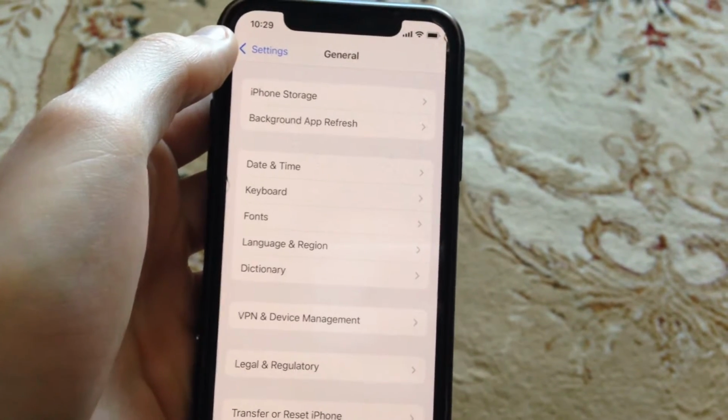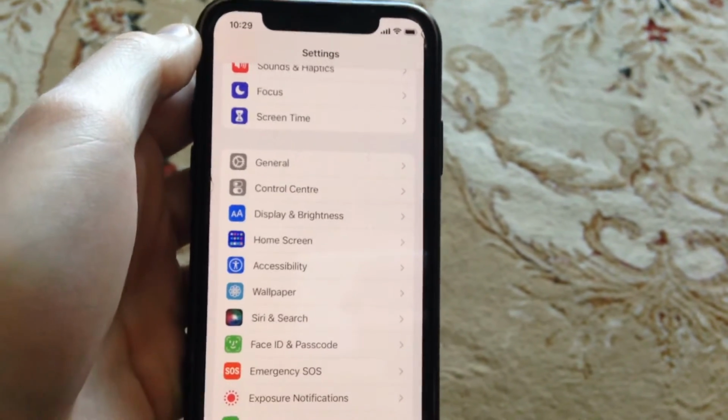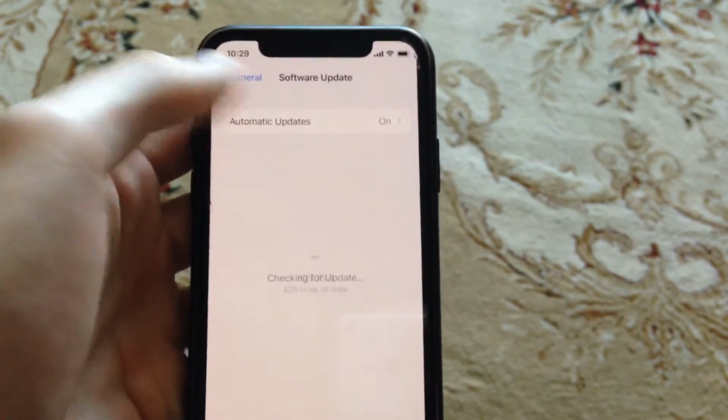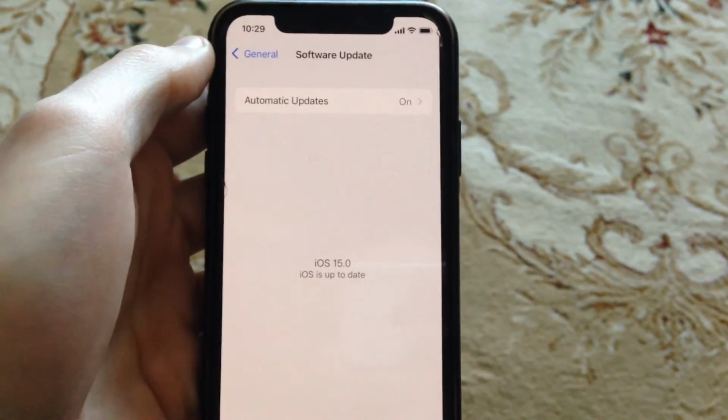And if it doesn't work, if you still have the error, just try to update your phone. Go to General, and in General open Software Update, and if you see an available update, just tap on Download and Install and wait until it successfully installs the latest updates for your iPhone.